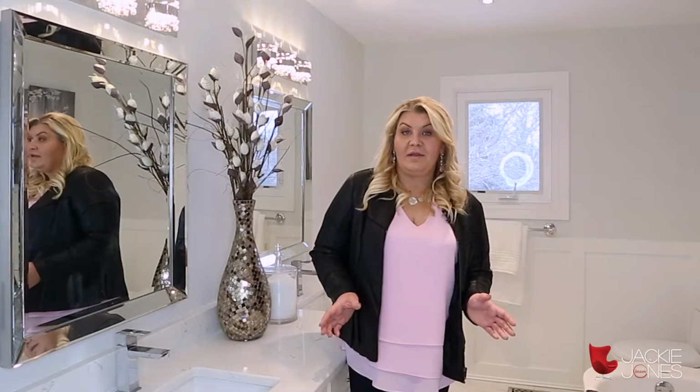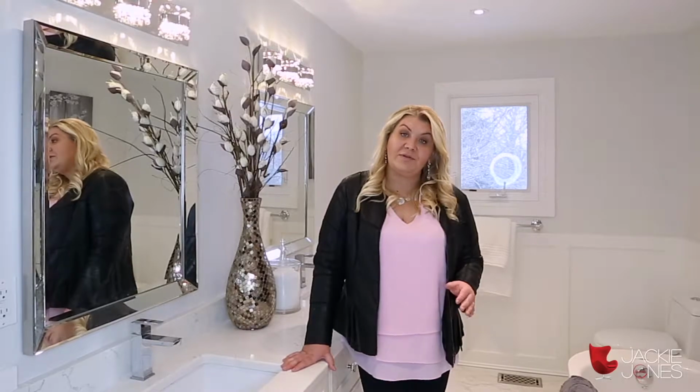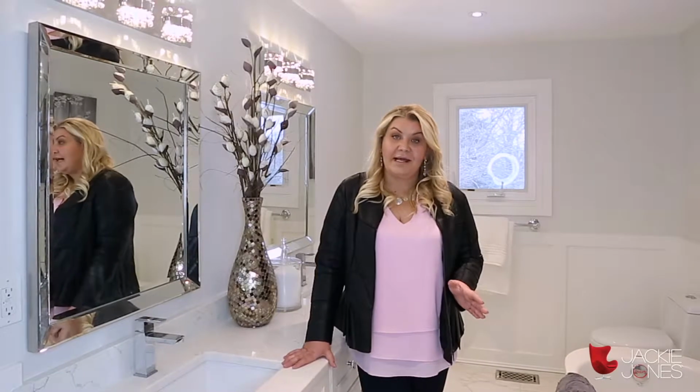We're standing in my favorite room of the house, the main bathroom. Now, I had a vision for this bathroom from the very beginning. I wanted to do it blingy, and I also wanted to incorporate marble because marble is really in right now, and it's also nice and clean, timeless, classic.